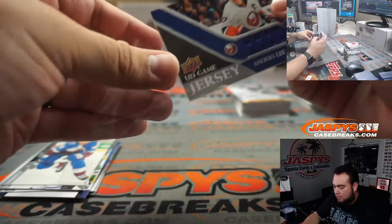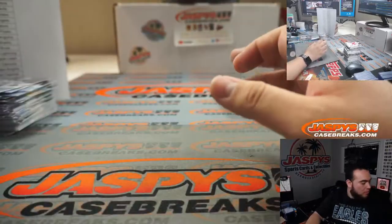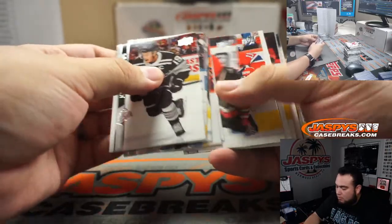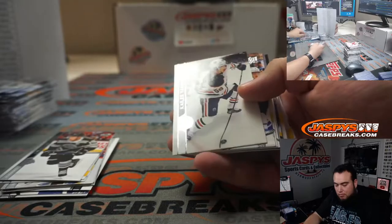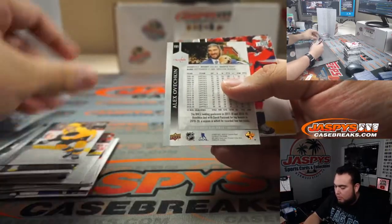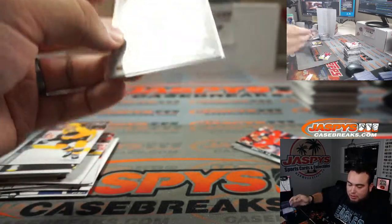Beauty game jerseys, Anders Lee. Got Ryan McGregor. Zach Kassian. Tyler Benson. Alex. Ooh. Ovechkin. Ooh, that's a nice looking card. That's a short print for sure. Capitals. Look at that. He's with a little pup. Very nice. Capitals. John D. There you go.